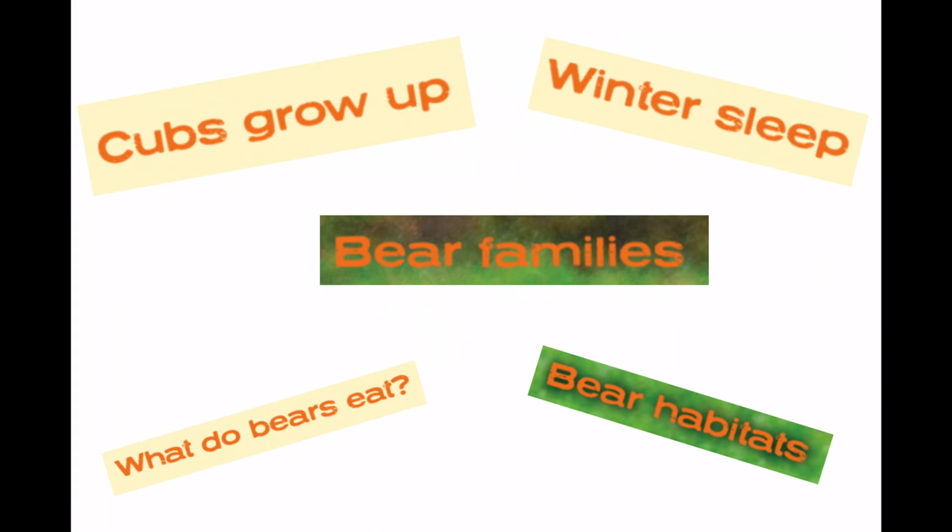If I'm reading an expository text and I see a heading, and let's just say I'm doing a research report and I want to know, what do bears eat? Well, I wouldn't look under bear families for a bear's diet. I would look under the heading, what do bears eat? If I wanted to know about where bears live, I would look under bear habitats. So that's how headings can help us.